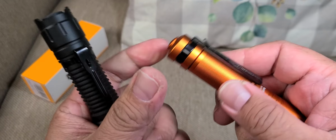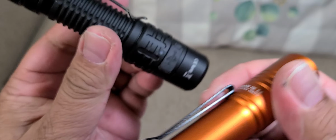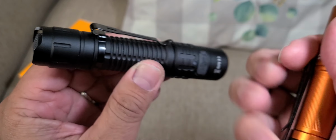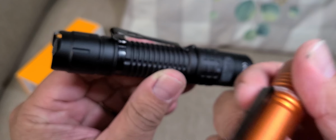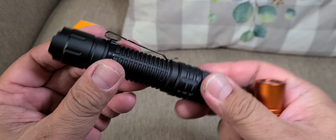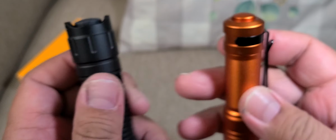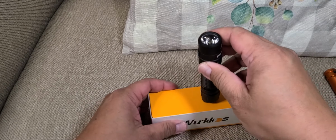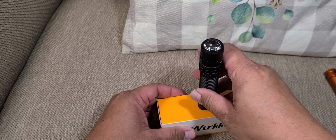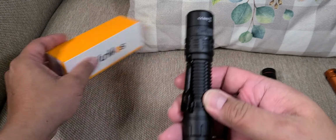Oh, by the way, this still has a better clip. Because this is just one way. This I can attach to my cap. It's just one way. So, oh, and this also, even though it has this design at the back, this will not stand because of the design of the switch. This will stand on a flat surface if that is important to you. There you go. What else?